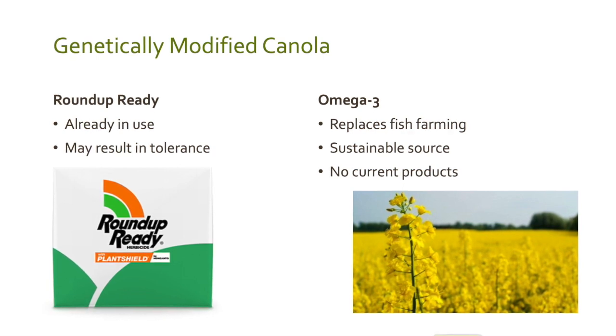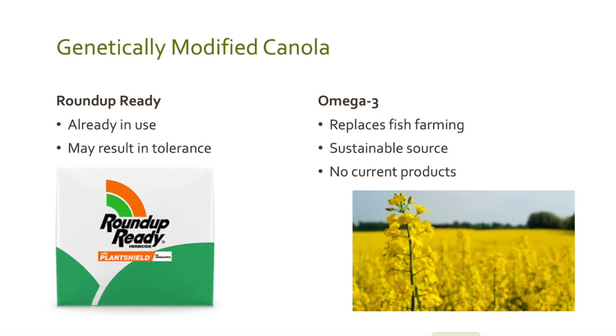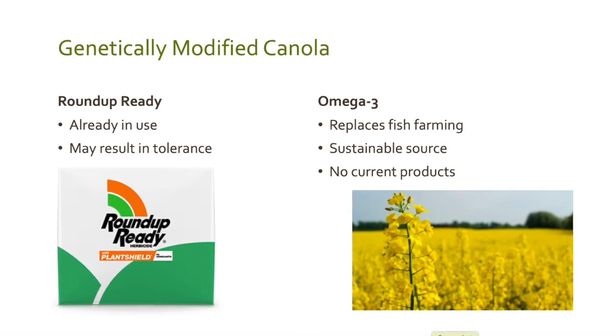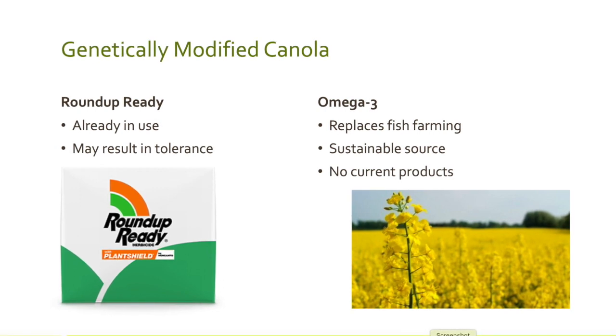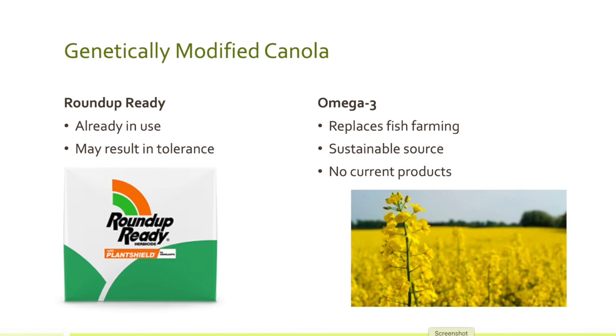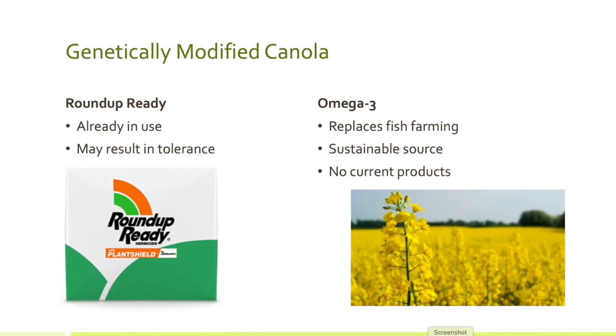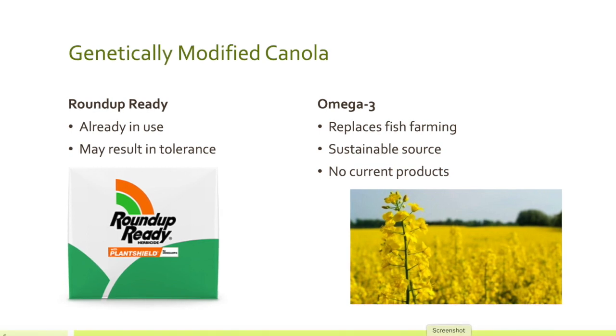However, many farmers refuse to grow this strain because they are worried about overdoing the use of glyphosate. While they may not be interested in this specific genetically modified strain of canola, some farmers still agree and would be interested in growing a new strain of canola with higher omega-3 for its increasing demand.